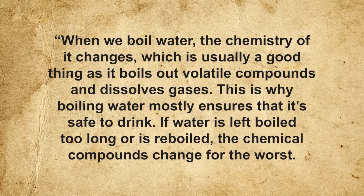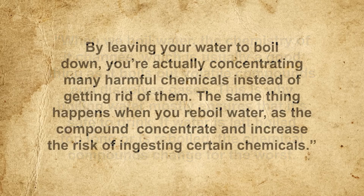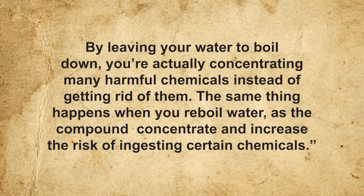"When we boil water, the chemistry of it changes, which is usually a good thing as it boils out volatile compounds and dissolves gases. This is why boiling water mostly ensures that it's safe to drink. If water is left boiled for too long or is reboiled, the chemical compounds change for the worse. By leaving your water to boil down, you're actually concentrating many harmful chemicals instead of getting rid of them. The same thing happens when you reboil water, as the compounds concentrate and increase the risk of ingesting certain chemicals."